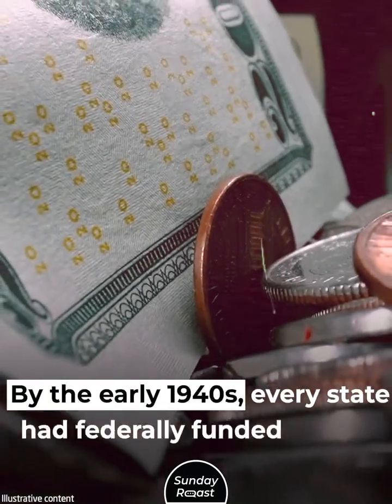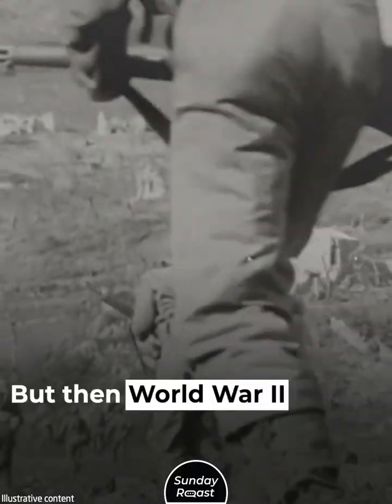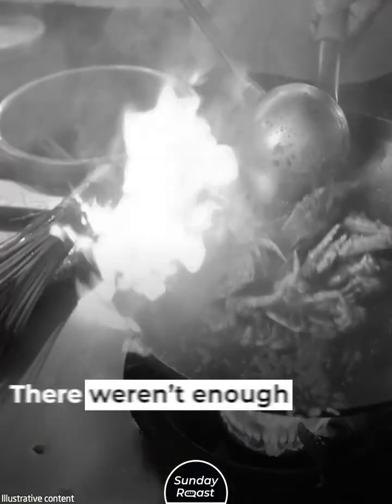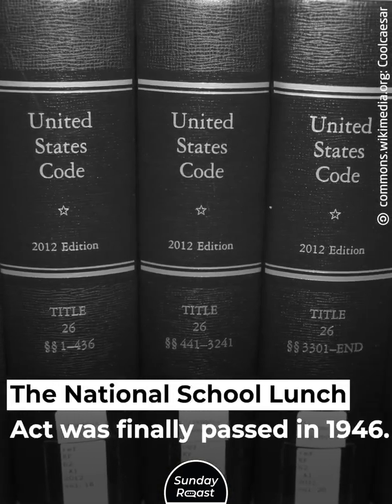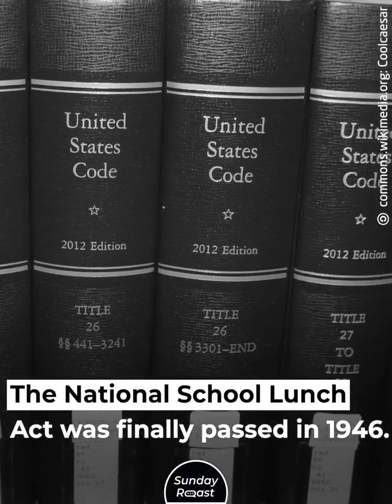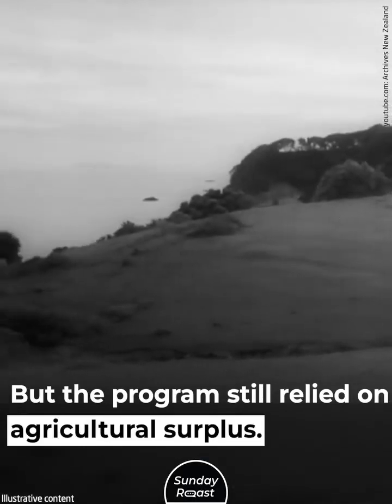By the early 1940s, every state had federally funded programs in place. But then World War II intervened. There weren't enough workers to cook meals. Many kids were left without meals again. The National School Lunch Act was finally passed in 1946, but the program still relied on agricultural surplus.